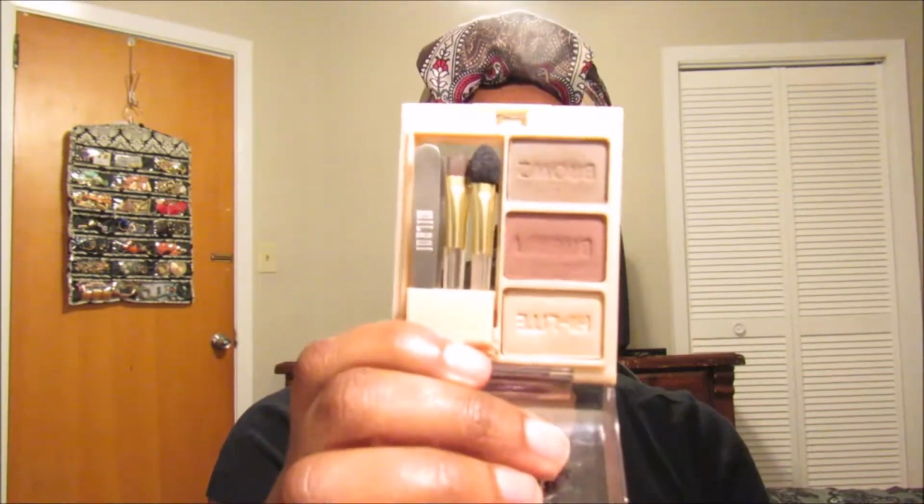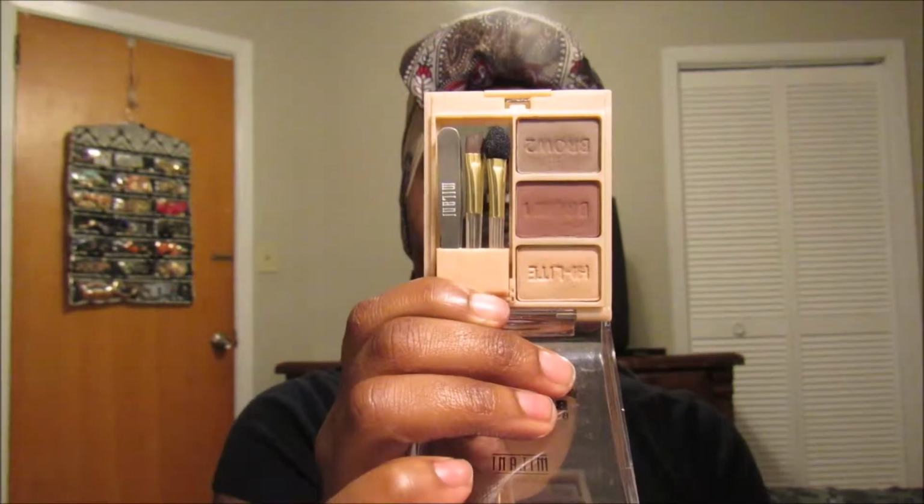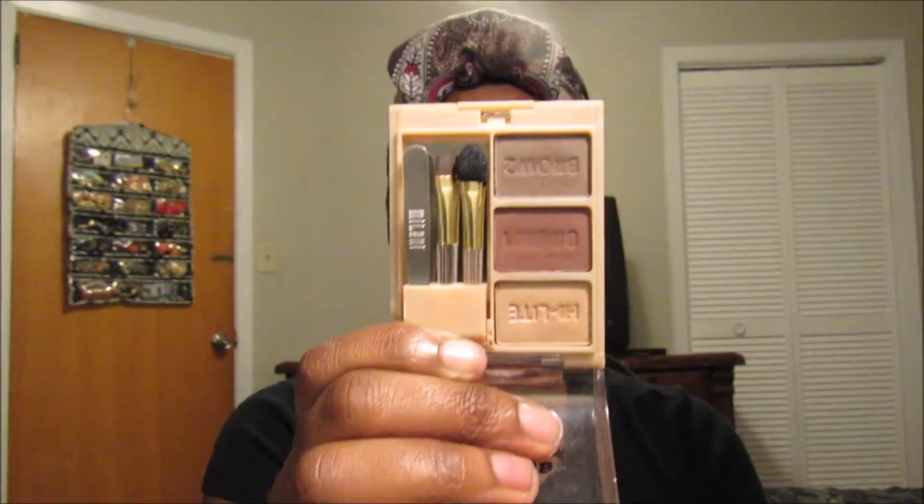Now I have been using the Milani Brow Fix Brow Kit right here for my eyebrows. I've really been trying to learn how to do my eyebrows this year. Well, last year, this past year. So I usually use this one right here, the dark, it's number 3. And I'm still learning how to use this. I've been going on YouTube, trying to find different ways of using this. But you know, I'm trying, you guys. So don't hold that against me.